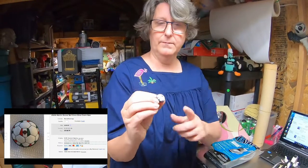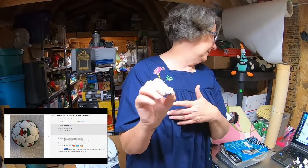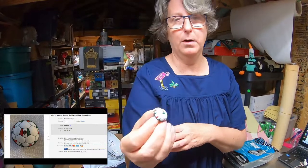Here's another gibbet. This is a soccer ball from Mexico. We had quite a few of these. We had one buyer buy 6 of them at a time. But like we said, we got about 10 cents into this. It sold for $4.79, and the buyer is all in at $8.64.